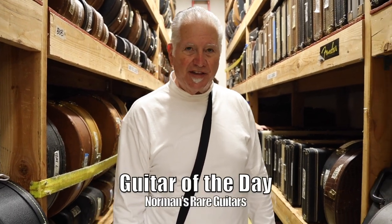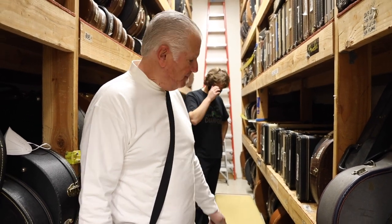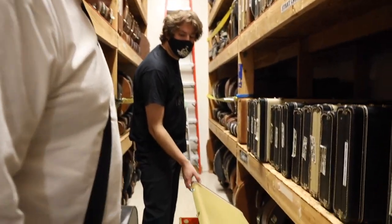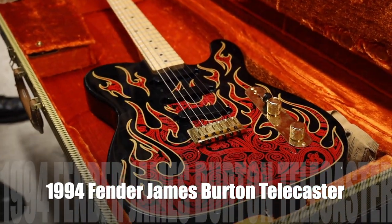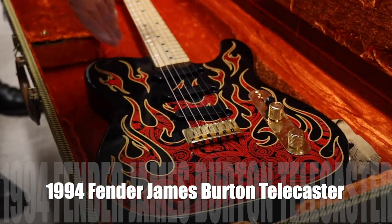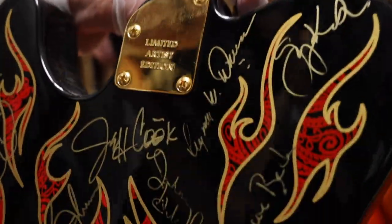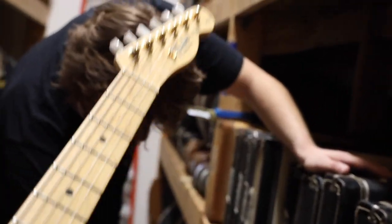This guitar of the day, Michael's going to demo it. This guitar is a great guitar, and it's also a piece of memorabilia as well. This is a James Burton Telecaster, and this guitar was custom made. As you can see, it's a limited artist edition here. So it's the James Burton Telecaster. This was made in '94.